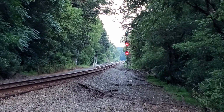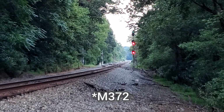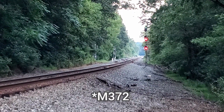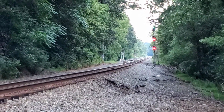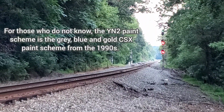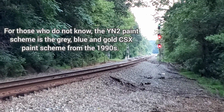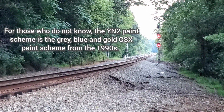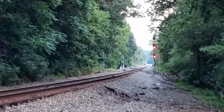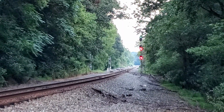As you can see, we have a high clear, which means our train, CSX Q372, is almost here. Q372 today has a total of 7 locomotives. One of them is an ex-Penn Central Jeep 38, still in YN2 paint. It's very rare and very cool to see, as there are a very small number of EMDs still in YN2 paint scheme. Without further ado, sit back, relax, and enjoy the train.